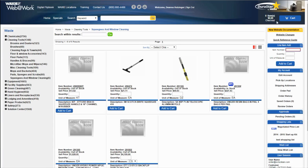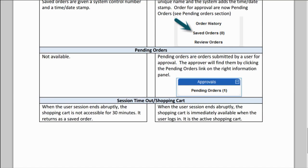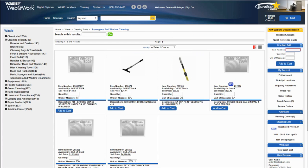So let's look at the right-hand side. You'll see the new website documentation. This up here is this form that we talked about earlier, and another quick reference guide. Those are downloadable. You can look at them, view them, whatever you need to do. Pretty simple, pretty self-explanatory. So the next box is the line item add.